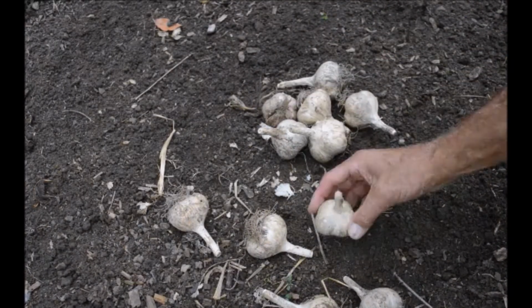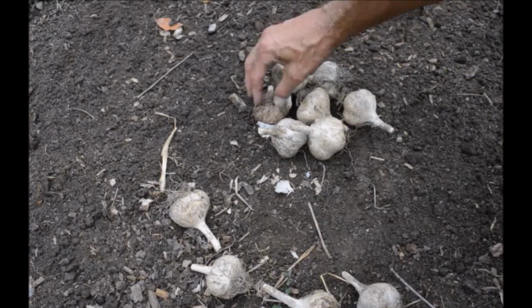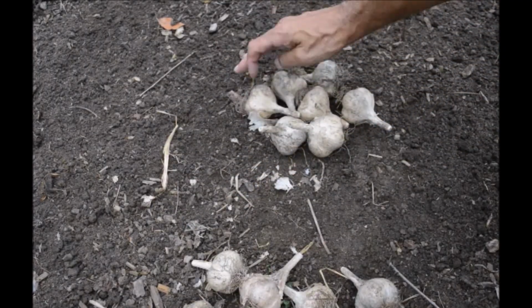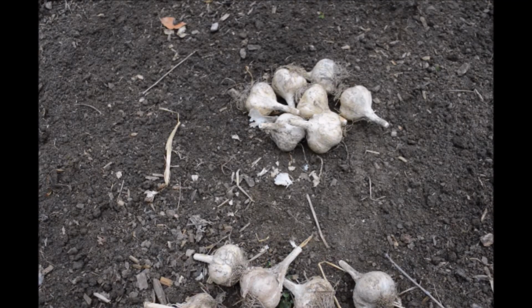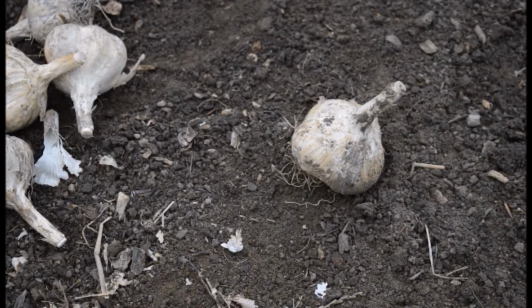The theory is that if you plant big cloves, you will get big cloves. There seems to be no scientific evidence that this is actually true, but there is no harm in following the advice. Any bulb that shows damage should be sent to the kitchen for eating. You only want to plant the best bulbs you have.